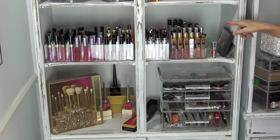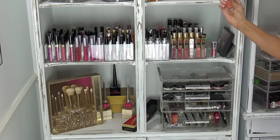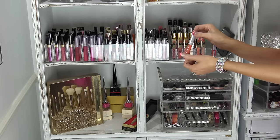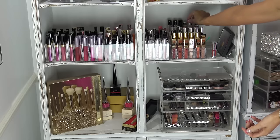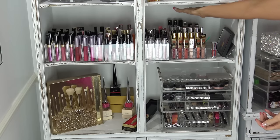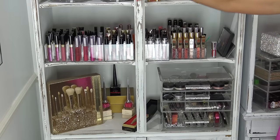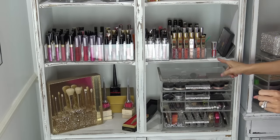Even though there's some Guerlain in the back, I hold on to them because they're Guerlain, but I need to get rid of, like, these ones for instance. Leclerc Paris, I have no idea. I don't even know where I got these from. It's been so long. But these ones I do reach for. I reach for the top ones. So, yes. Buxom, I don't even use.